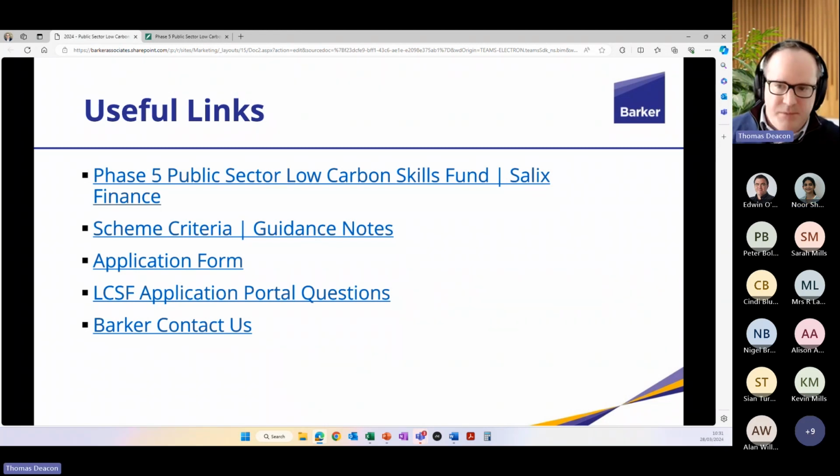Cool, thanks. Couple more questions. Appreciate we're running slightly over, but I'm keen to cover these. So if a school has previously won LCSF grant, can they apply again? Short answer is yes, but it depends on what they had the grant money for in the first instance. So effectively, if you've already had funding to do an energy audit in previous years, you can't then bid for that again. However, if you're proposing to do an energy audit and develop that into a full heat decarbonisation plan, then as long as you can demonstrate why you need the extra money, then that's fine.